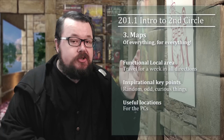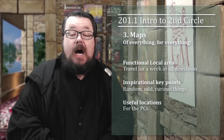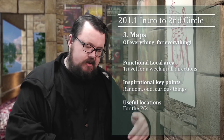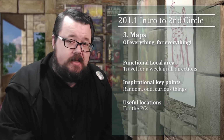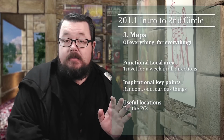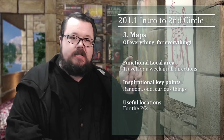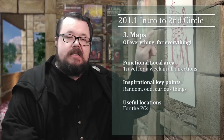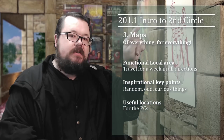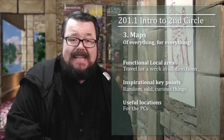How many curious things should you add in? If you're making a map that you can travel a week in all directions, I would have a curious thing per day that you could travel. How far can you travel in a day? Well, use the rule system. They'll tell you how far you can go, generally within the specified parameters of the rule set that you're going to be using. So I would add in one thing per day, at least. You don't have to create concentric circles on your map of things. That doesn't make sense. But within a day, here is something that's curious. Within another day of that, over there is something that's curious. And expand from there.